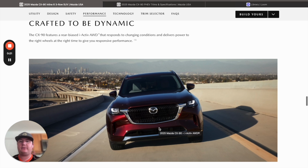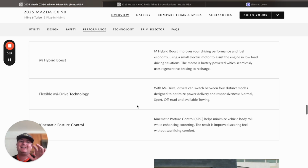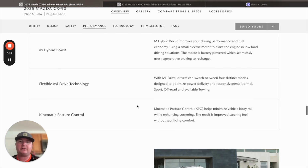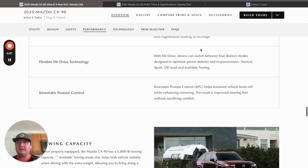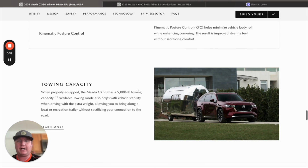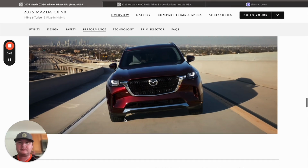But a 3.3 liter inline six engine that is M Hybrid Boost is what they're calling it there, because it does have a small electric battery and a small electric motor attached to the engine. And so, altogether, it's a really smooth ride. You'll see that you can tow 5,000 pounds on this option here.